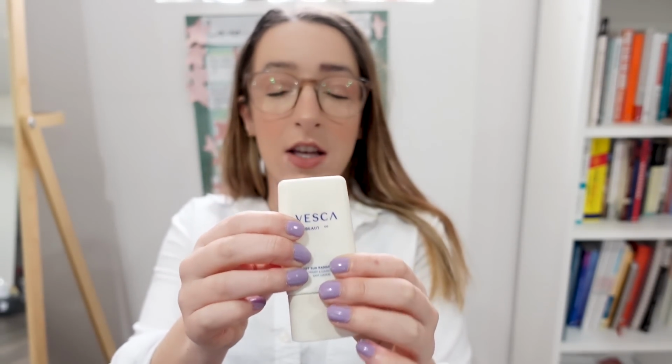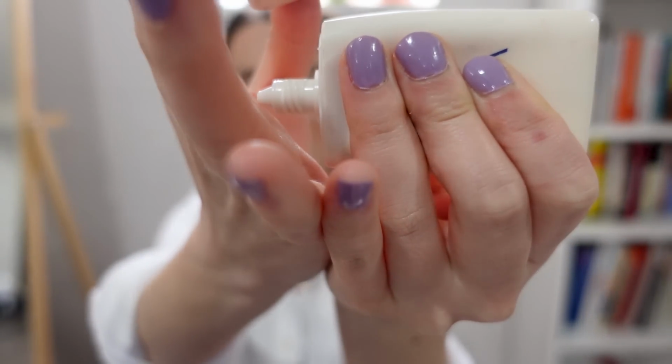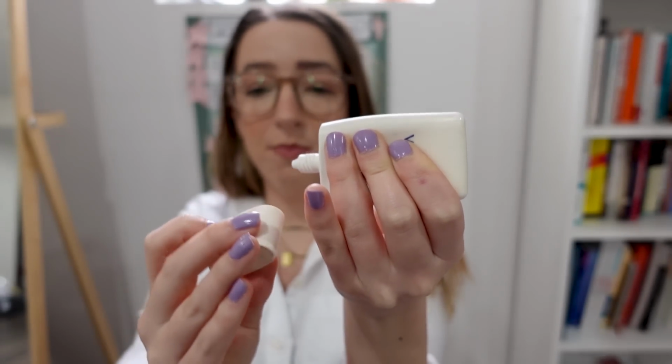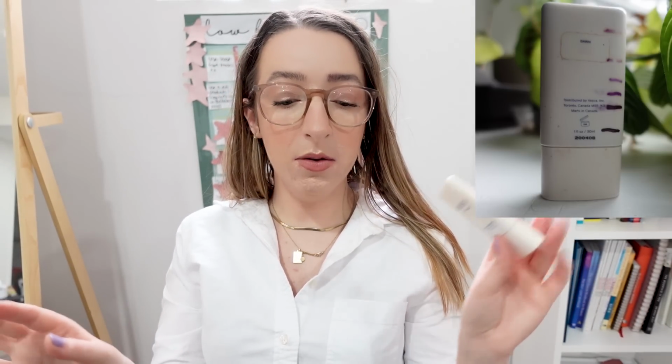First up, my Vesca primer. She's finally done. She is empty. I used her up for the last time maybe 2 weeks ago. I was considering cutting this open, but I just don't care enough to do that with this product. It was okay, and you can't get it anymore, so I'm happy that it's finally out.